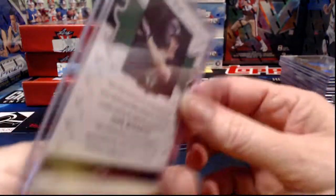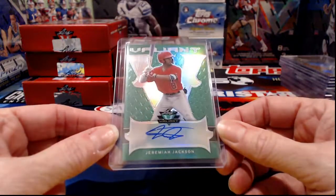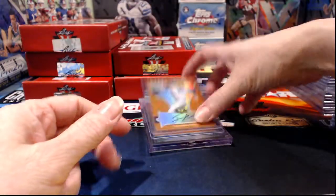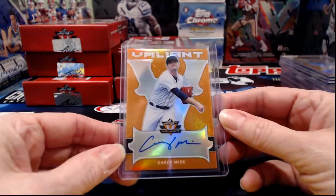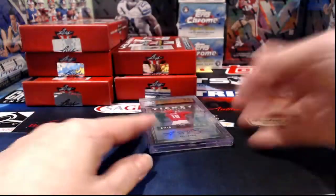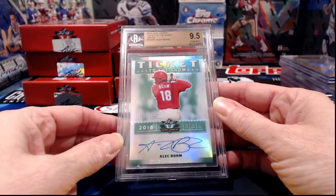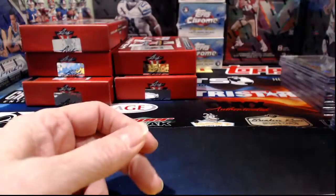Jake McCarthy. Jake is numbered to 25. He's headed to the Diamondbacks. Jeremiah Jackson is an Angel. That's numbered to 99. Jackson Kowar is Royals to 35. Casey Mize out for the Detroit Tigers, numbered to 35. Our graded card, it's Alec for the Phillies, 9.5 card grade, 10 autograph grade, and it is numbered to 99.